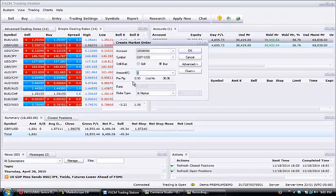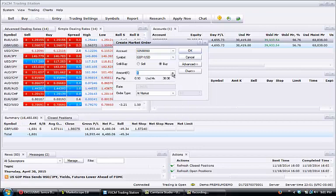And on these order forms, it'll tell you if you only get one, because these are obviously for people with different size accounts, right?